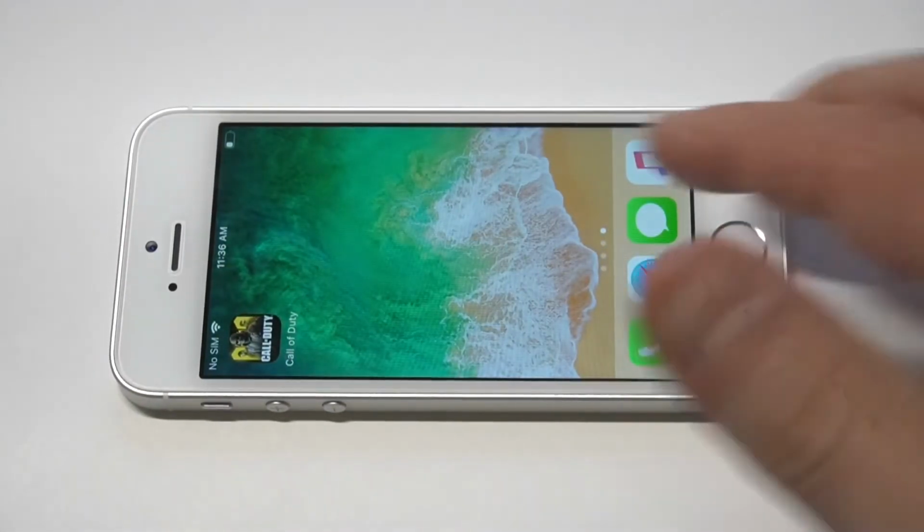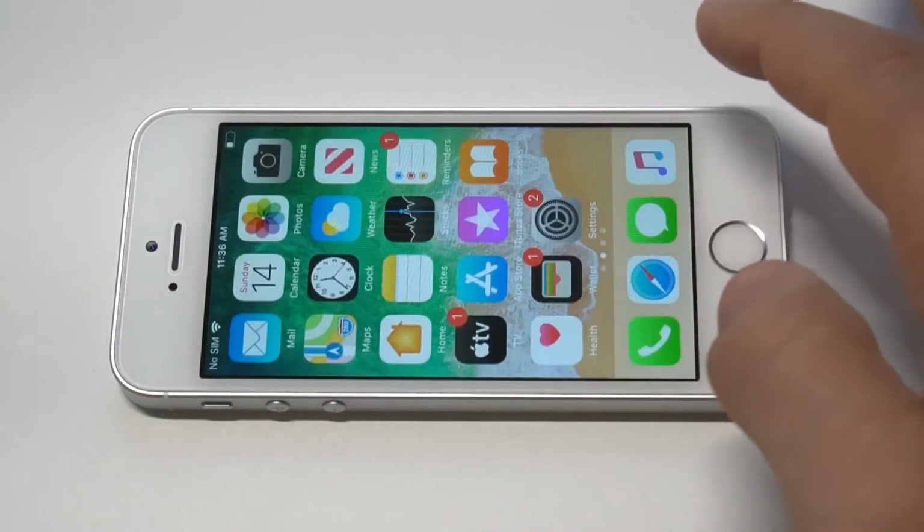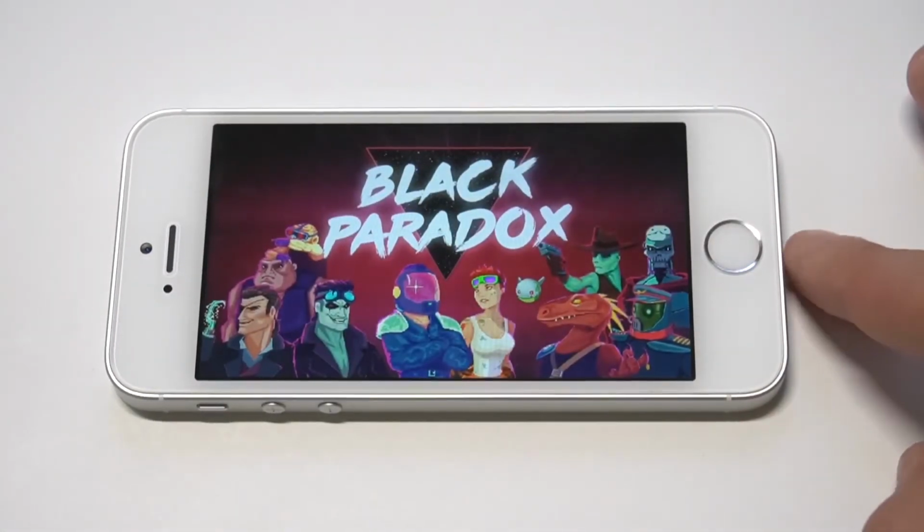All right, so it was definitely nice to get that final kill. Now I want to throw up one more game here called Black Paradox, just to do a little bit more gameplay. Then I'm just going to give you my closing thoughts on this phone and if it's worth buying right now.